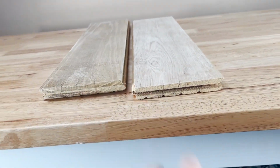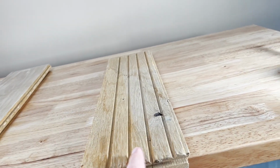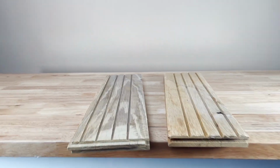Finally, solid hardwood floors have grooves cut through the bottoms to relieve the side-to-side pressure on the board and to keep them from warping. This helps them stay straight until they're installed.